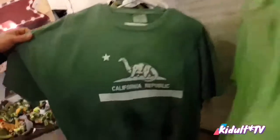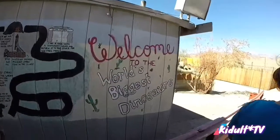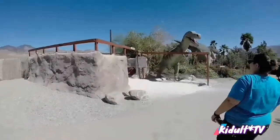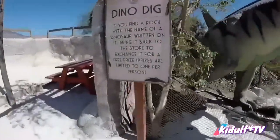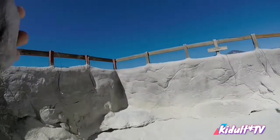Oh, babe, this is a dope shirt. Look at the backpack. There it is, babe. It says, welcome to the world's biggest dinosaurs. Dino dig: if you find a rock with the name of a dinosaur written on it, bring it back to the store to exchange it for a free prize. Prizes are limited to one per person. Well, I'm one person. Where are the rocks? I found a rock. Give me a pen.